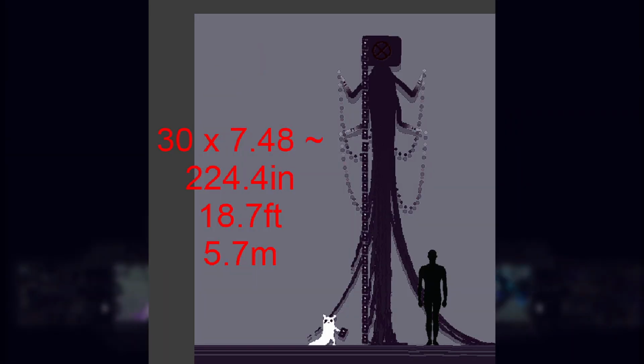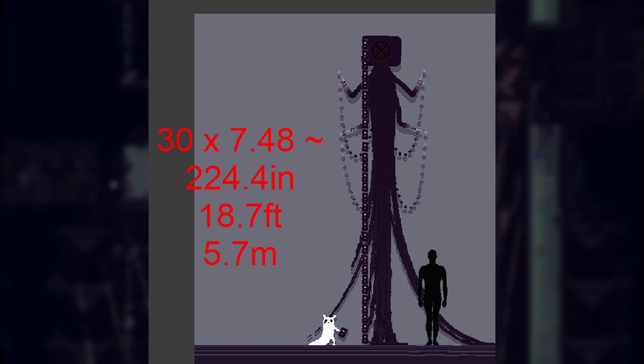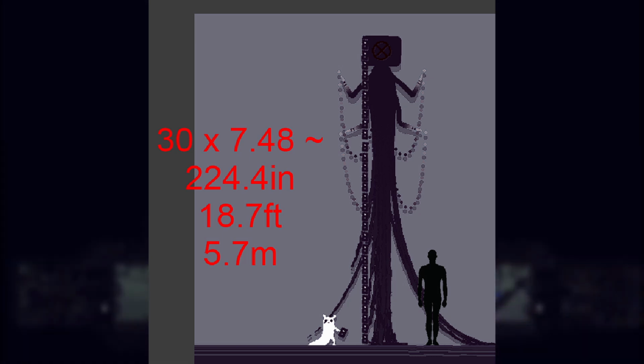Now we have the Guardian, standing at an impressive 18 feet, 19 feet. This thing would probably be extremely good at basketball, demonstrated by its dribbling skills and its impressive stature.